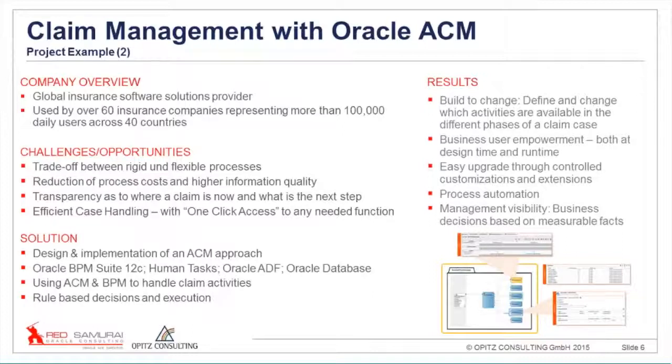Okay, and the challenges that they had is, for example, the trade-off between rigid and flexible processes. So, for example, they had some activities which required a standardized process, for example a document approval within the claims management, but they have a lot of things where they need to be flexible. And, of course, they wanted to reduce costs, and they wanted to increase the information quality. We spoke about more transparency. Where is my claim? Some customers are calling and asking, okay, where's my claim? Can you tell me when I can get the money and things like this?